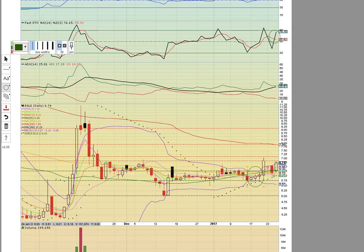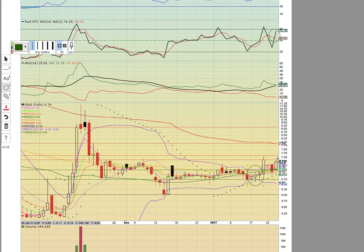You want to see these PSAR dots continue holding. If they flip above, that would be a red flag. What we're looking for now is a break above this channel here. We want to see this high close right here from last Friday. If it can break above the high close from last Friday, then this could get moving.